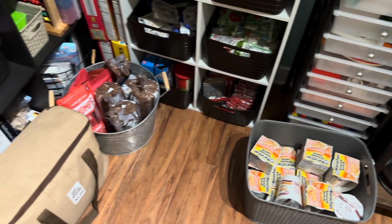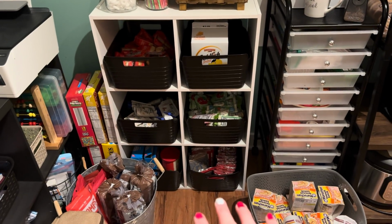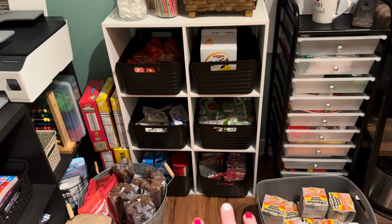Okay, so I'm going to go ahead and show you what I have going on for our snack options. I did have this shelf in my bathroom, if you remember. I brought it down. I feel like it's more convenient at the moment.